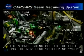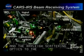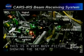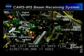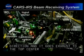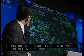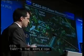Next chart, please. This is a very busy picture showing how that's set up. The facility flow is actually coming from the left-hand side where it says flow direction, and it goes exhaust to the top center of the image. And on the right-hand side, you can see where it says IRS, EMCCD. That's the Rayleigh scattering collection optics, and all these beams are the stepper motor system that moves the measurement around.